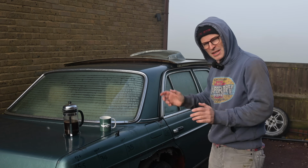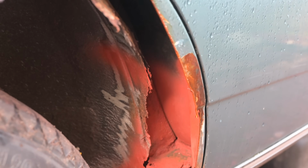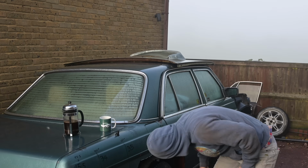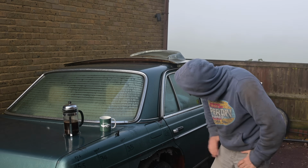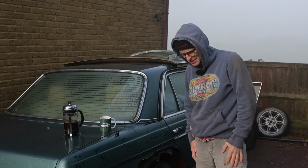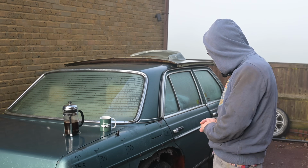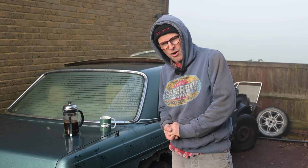And once that's on, hopefully today I'll have time to plate in some of this missing metal down in the bottom corner down there, because the inner arch is rough. Maybe I won't. Maybe I'll wait until the outer arch is on. I'll see how it goes. This is very much a moving feast. Yeah, so that's kind of the plan as far as it goes.